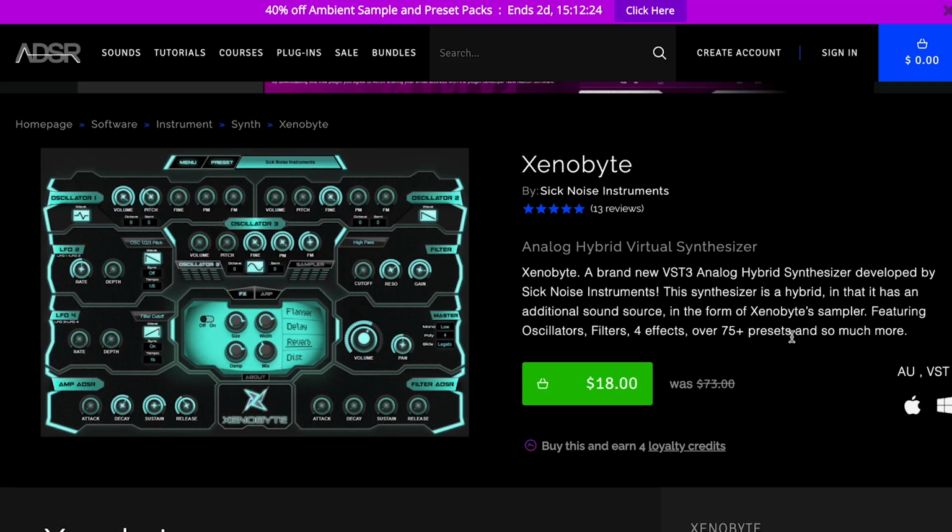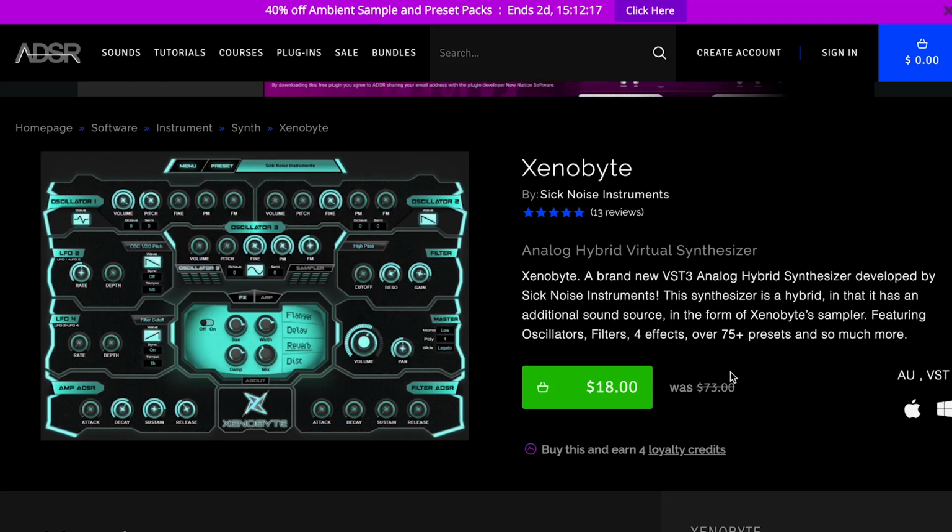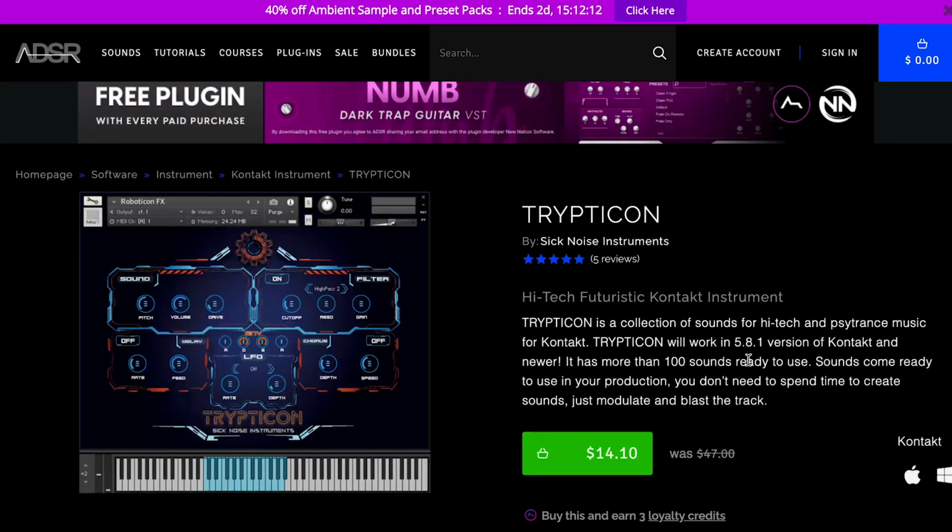Ends January 31st. And Sick Noise Instruments Xenobites on sale, normally $73. Grab this creative analog hybrid synthesizer for $18.